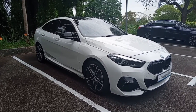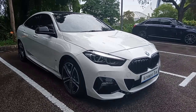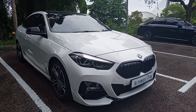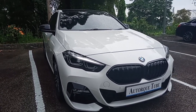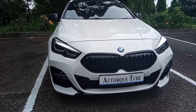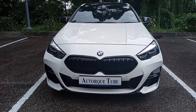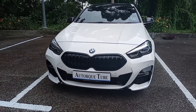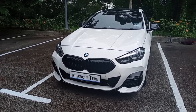In terms of design, the car looks really, really nice and gorgeous. Body kit, and together with that, we also have these gloss black trims all around the car to make it even more understated and classy. In international markets, we do get the standard basic line for the 2 series, but I prefer the M Sport body kit for the 218i because it looks even more aggressive.